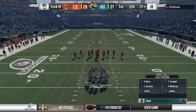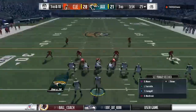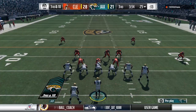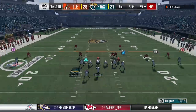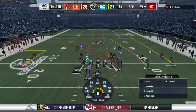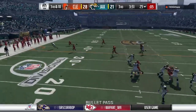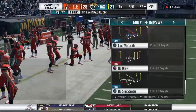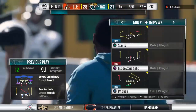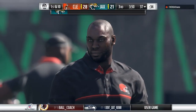The Jaguars on 3rd down. They've hit 2 for 4 thus far. This is 3rd and 10. Working from the gun, it's Breeze. Toward the sideline, did he keep the feet in? Yes, he got them both down, says the side judge, and that's good enough for a first down.